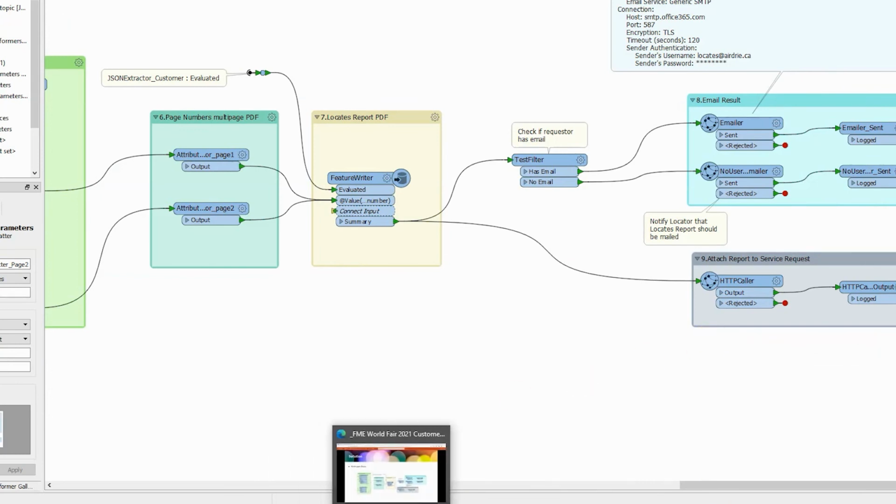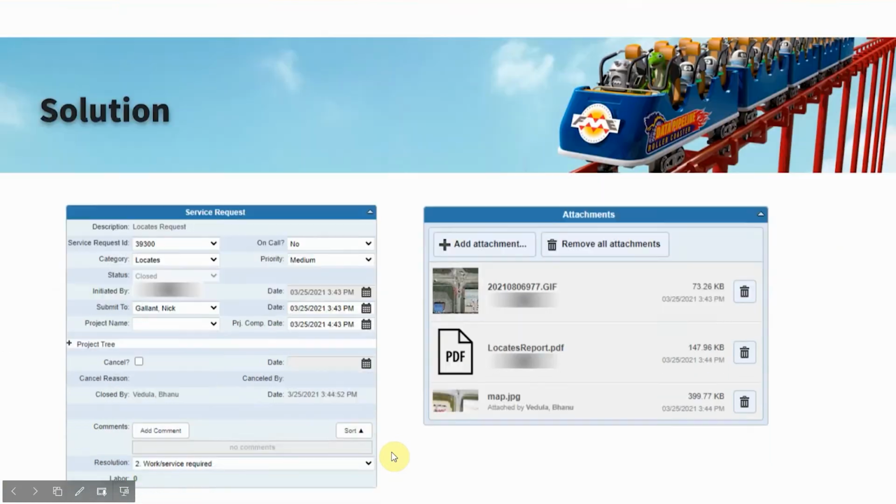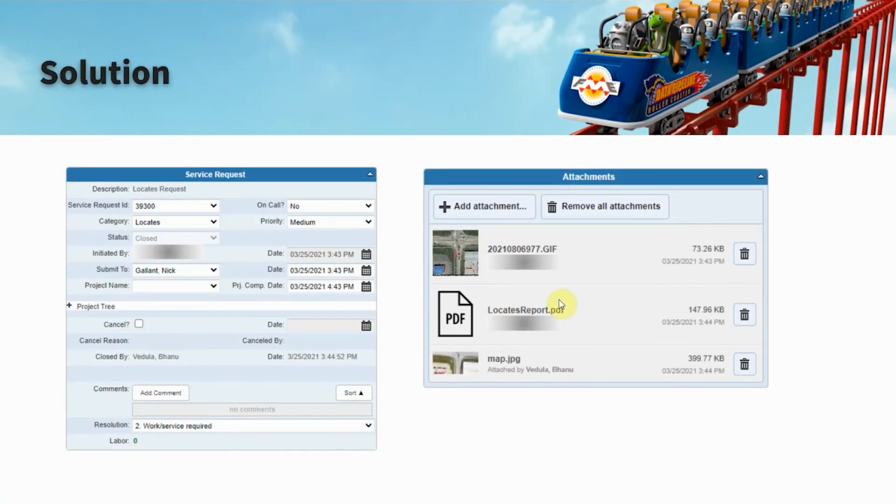Let's go back to our presentation. So that you can see the result that the locate report is attached to the service request. Now let's go have a demo.